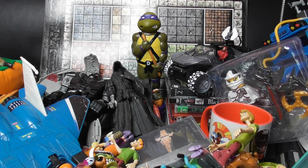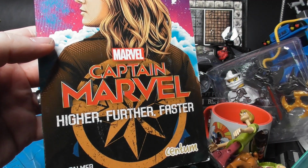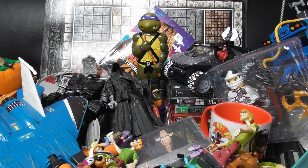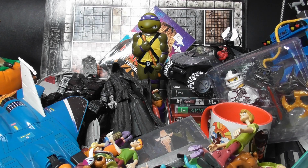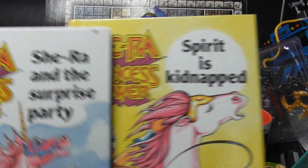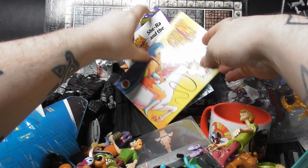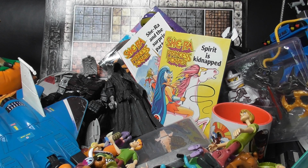Oh, this is another charity shop. £2 Captain Marvel book from the movie. I know people don't like it, but I enjoyed it, so I don't care. Then 4 for £1 books. Just some random Spider-Man pocket book. Penelope Strawberry, vintage one from the 80s, I think. And the main reason why I got 4 for £1 was 2 nice little She-Ra Ladybird books, which was a good find. Don't really ever see them. I see the He-Man ones a lot more.